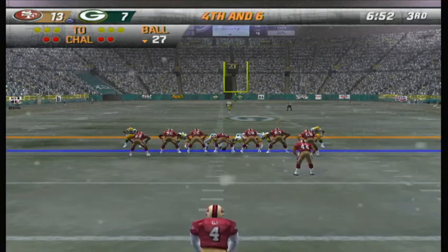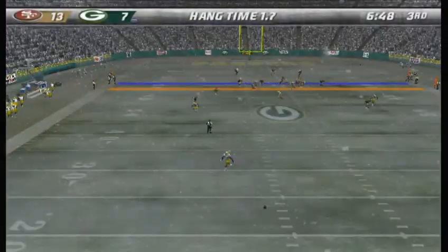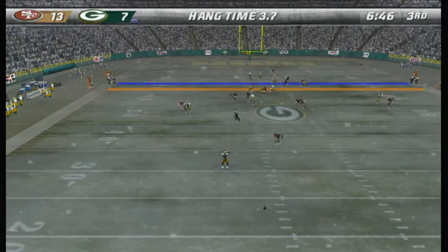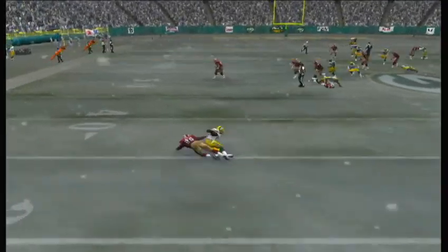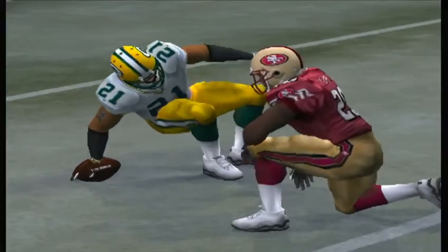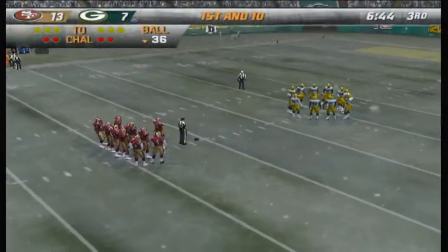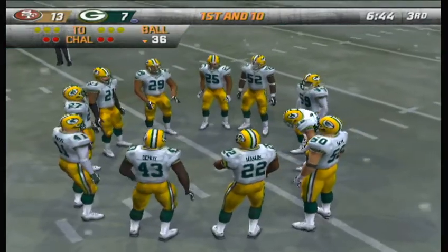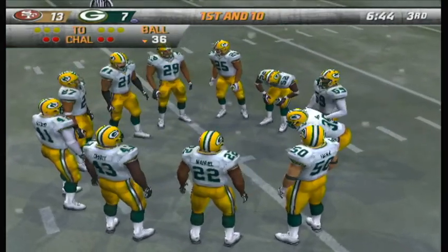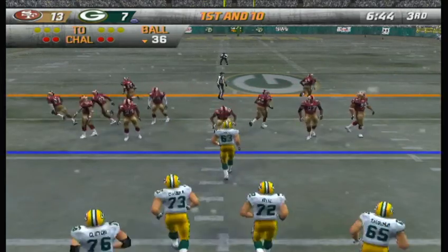Woodson lines up deep for the punt return. From the 32. 39-yard punt. Return for a gain of 3 yards. Ball on their own 36. Ball on the 36-yard line.